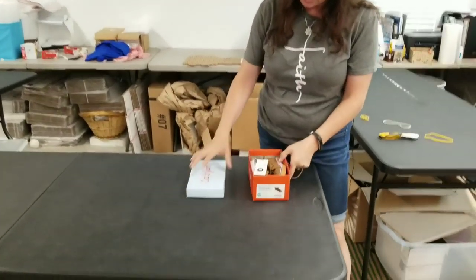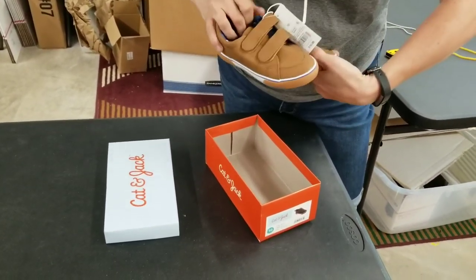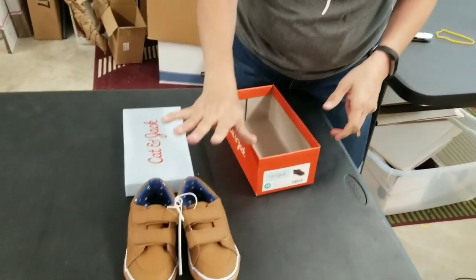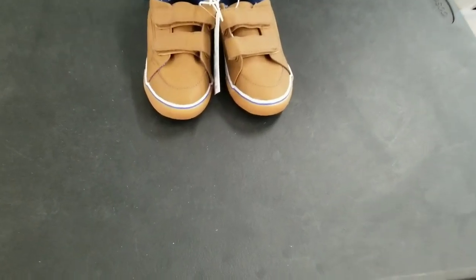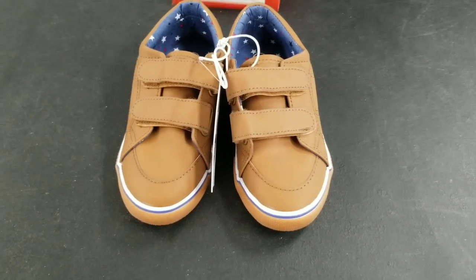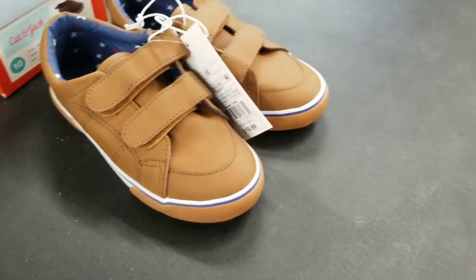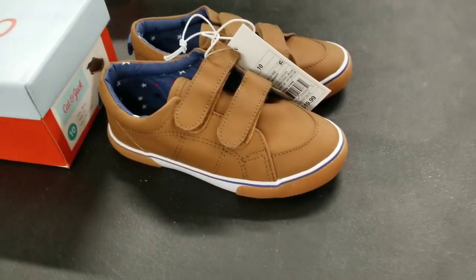This is a size 10 Velcro little baby shoe, size 10 in child's youth size, and it is called a Marty shoe, and it is tan. So we'll look at those. Let's see how many more we have of the Marty shoe. Yep, here's another one.